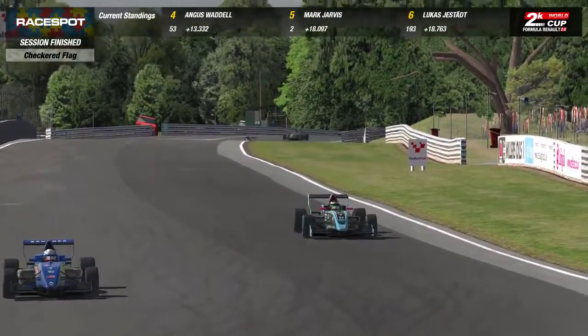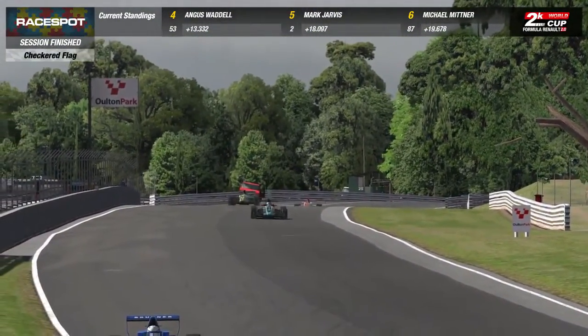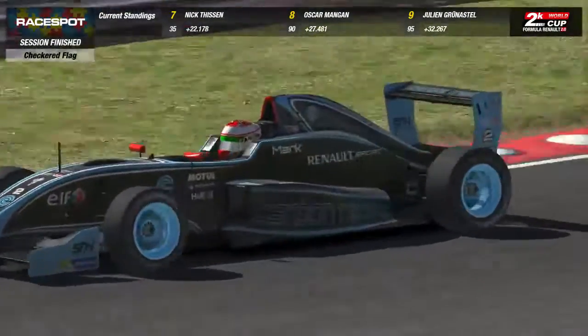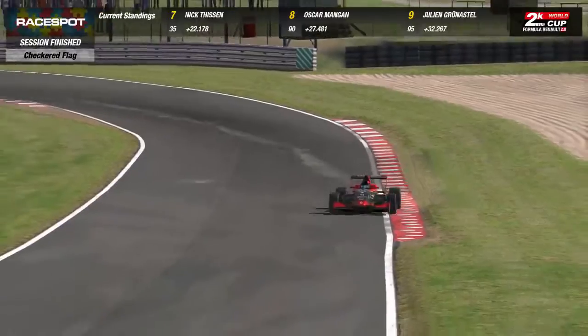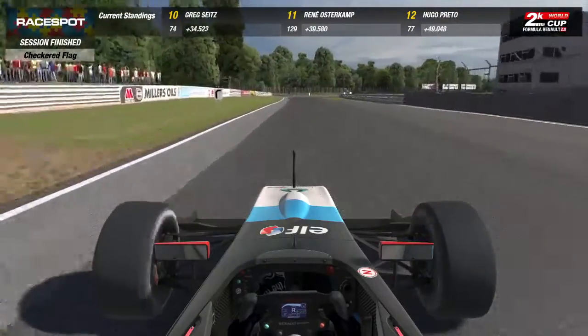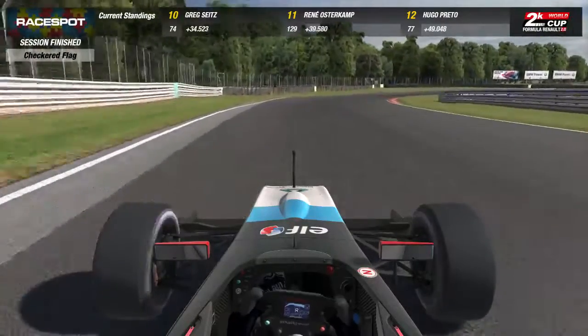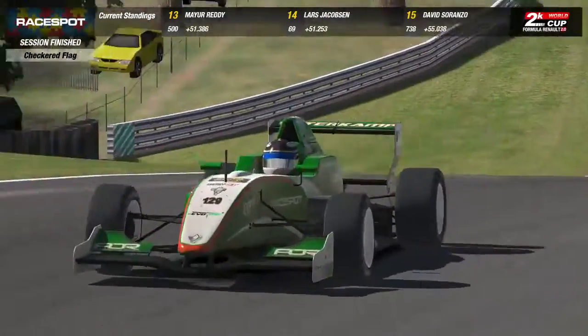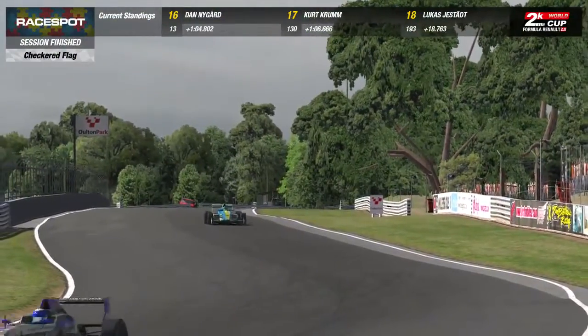Fantastic job by him. 5th place will be Jarvis, and you can see the rest of them coming past the start finish line. Well, Jake, it seems Apex know this track, and they're good at this track. Oh, they certainly are, and being a home track and a home team as well, they do that extensive practice. They have shown what they can do around here, and they certainly have the pace around a circuit like this.